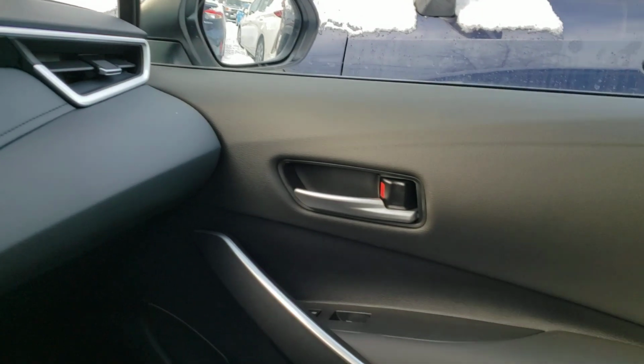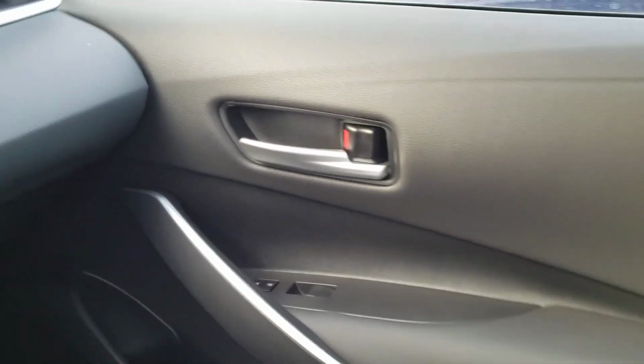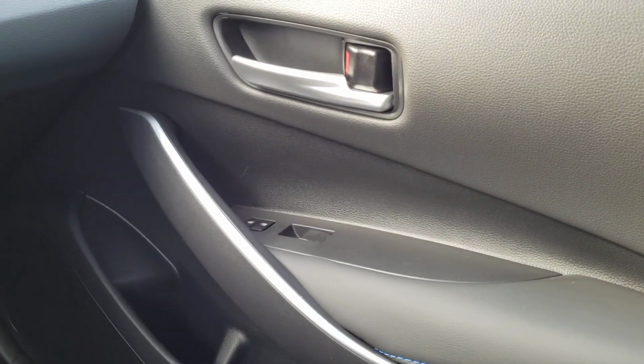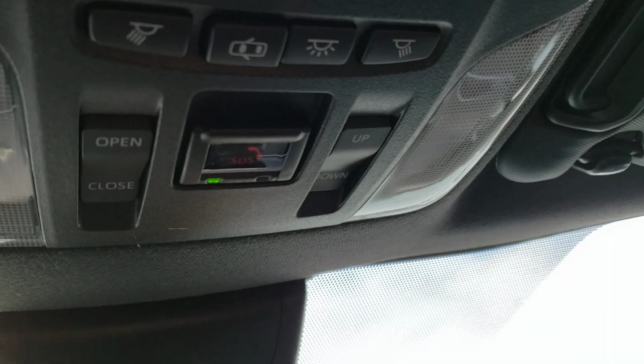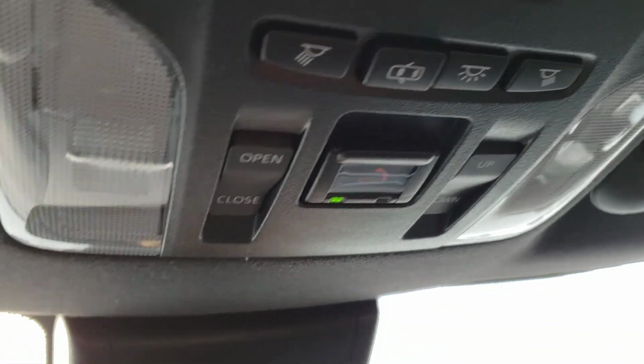And if we take a look at the door card there, you'll find the controls for the power locks as well as the passenger side window. And we've also got that nice blue accent stitching as well as that nice soft touch leather surface. This vehicle also comes equipped with a sunroof, and the controls for that are found just above here. And that's a nice feature to have for those nice sunny days.